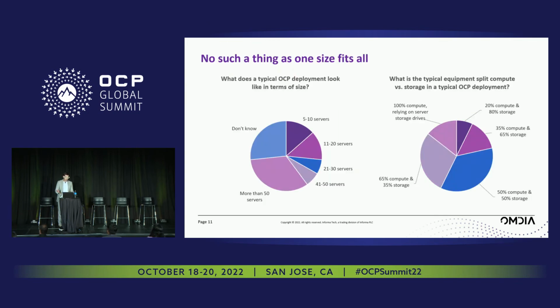So finally, what we found is that in terms of deployment size or deployment type, there was no one size fits all. We saw deployment types of every size, many that are less than 20 servers, and then we saw deployments of over 50 that are occurring. And then similarly, in terms of the composition of compute versus storage, which is an indication of the types of workloads that are running, we also saw a pretty wide mix. So that's pretty much it.